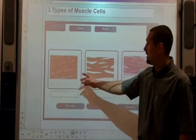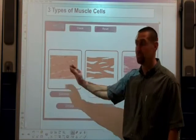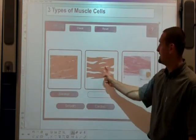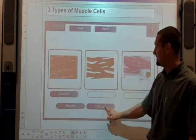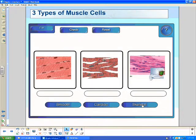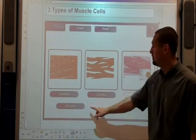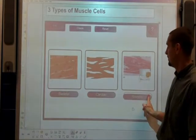So which is which? Well, we notice the distinct striations. That's going to make it skeletal muscle that we can control. Cardiac muscle has these distinct branches. They also have striations, but that branching helps it to be identified as cardiac muscle. And then smooth muscle is what lines the internal organs.